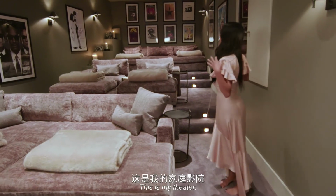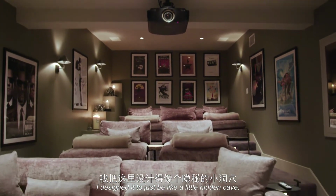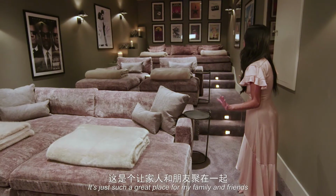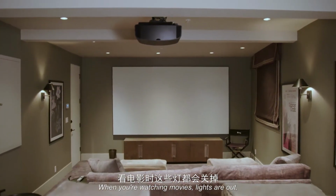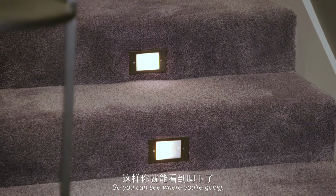This is my theater. I designed it to just be like a little hidden cave. It's just such a great place for my family and friends to just go and hide away. When you're watching movies, lights are out, so we have little theater lights so you can see where you're going.